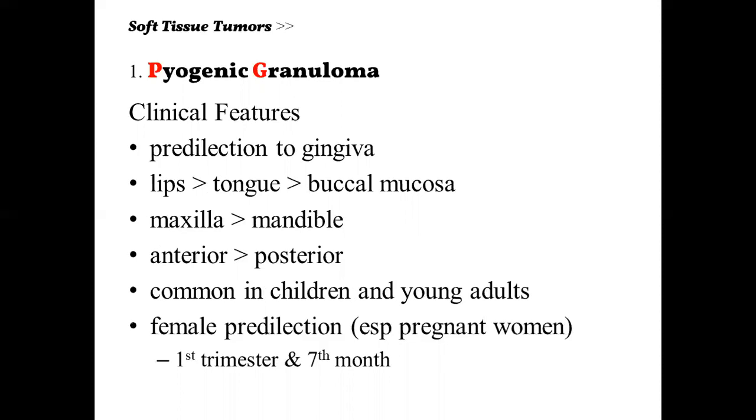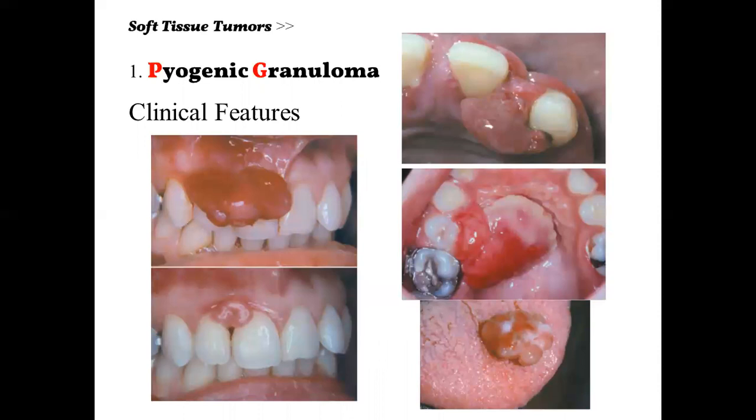Okay? So this is how a pyogenic granuloma looks like. Kung mapapansin nyo, more of the anterior talaga siya. Ito, anterior. Ito, anterior siya pero nasa may palatal banda. Anterior din to. Ito nasa dila.